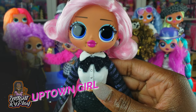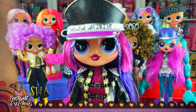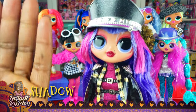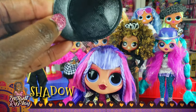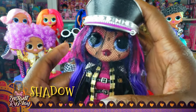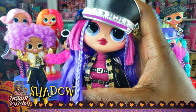This is Uptown Girl. Now recently we did an unboxing of the LOL Surprise Bigger Surprise, and this was the Winter Disco one, guys. And we got this lovely lady here with her whole entire family. She looks so cute, and I love her little hat, and it actually has a veil, but I didn't want to cover up her face, but that is so cute for her.